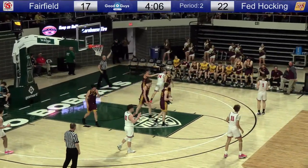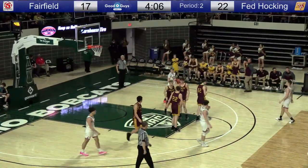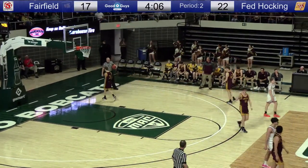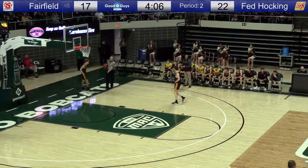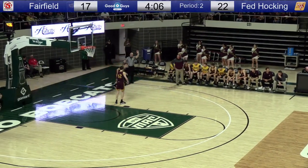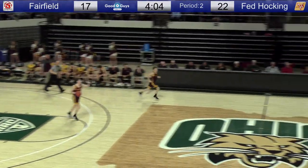Ahead, Fouch. And he'll take a little extra slide step there. That's only the second turnover on Fairfield in this game, and Federal Hocking only with one turnover in this game. 5-point game, 22-17. Federal Hocking on top of the Fairfield Lions, 4:05 to go in the first half.